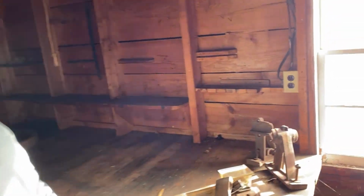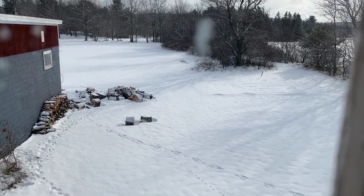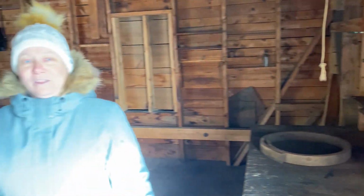You want to show outside, babe? As you can see, it's very private back there. No real signs of other people. There's a farm next door, but in the spring, summer and fall you never see that because there are so many leaves on those trees. Really, now is the only time that you can.